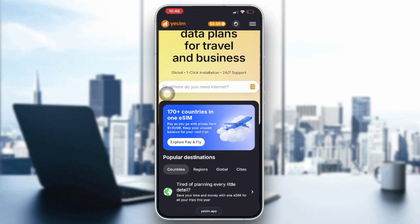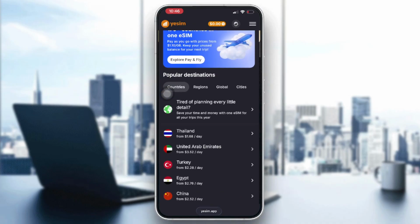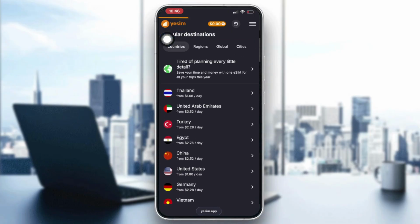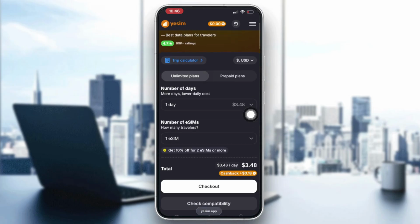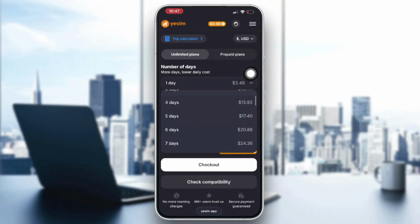So eSIM offers unlimited data eSIM plans for the United States. At first you will need to go to the countries here and find the United States, right, and tap on it. As I told you, eSIM offers unlimited data plans for the United States, with options ranging from short stays to longer trips, just right here on the number of days.